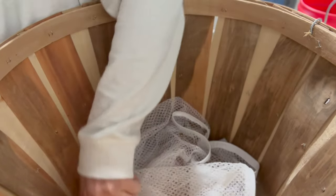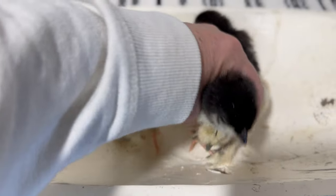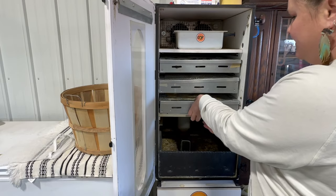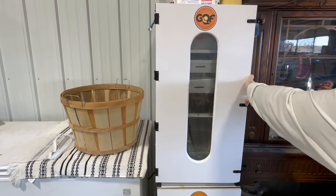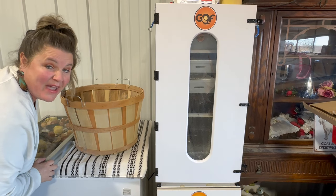And these are just lingerie bags that I use whenever I separate out eggs. When I gather them here from the hatcher, I place them in here. Let's get the rest of them. This is my favarol and my black cop Moran.